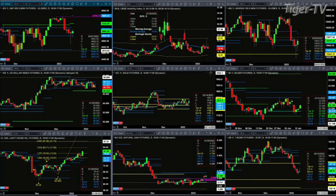Gold is likely targeting the top of that weekly profile, so heading up towards resistance again. And that's at that magical number of 1828.50. Right now you're trading 1817. Silver is likely up to its magical resistance level. That's at the 23.45 level.